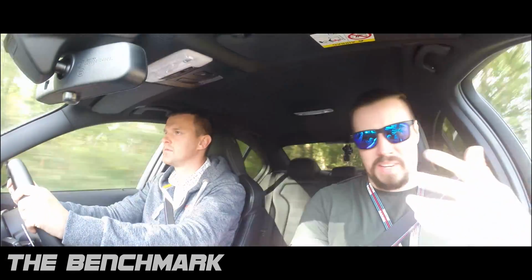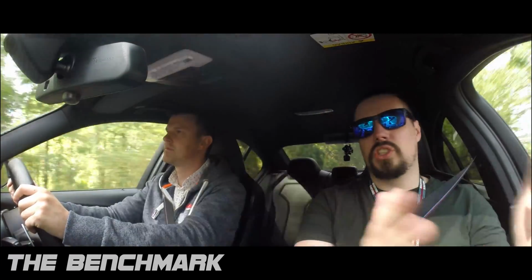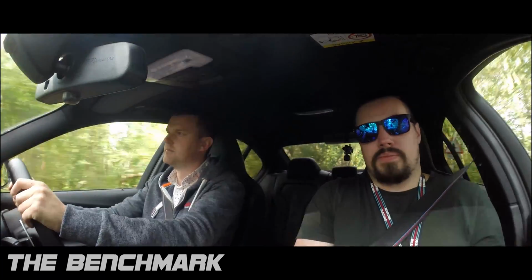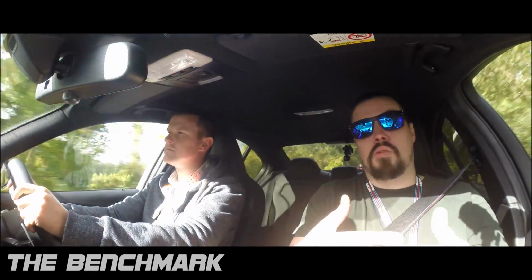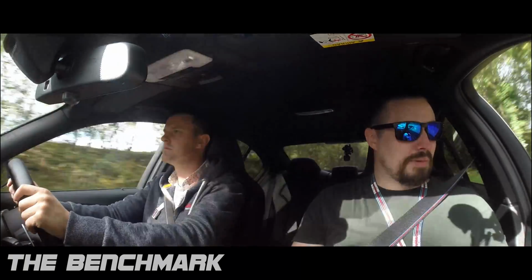If you've seen reviews on the M3 and the M4 two years ago, it wasn't praised as universally as any of the older models, and that was because of a couple of reasons: the steering, the suspension setup, and the noise. I believe the noise was part of it as well. It was still a popular car, but it wasn't 10 out of 10, 9 out of 10 like they used to be. But this is their correction, and yeah, I'm impressed.